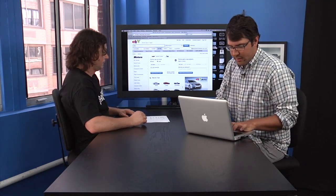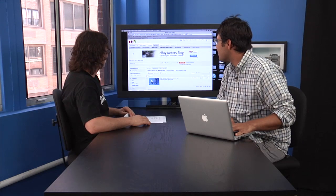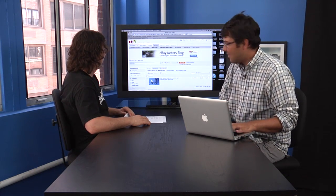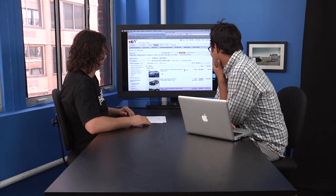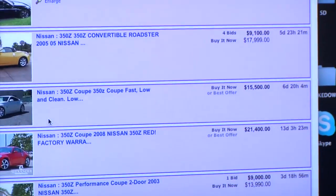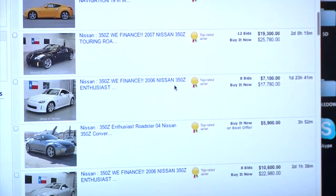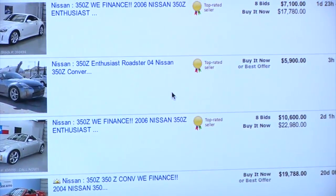What about a Nissan 350Z? All right, that's... I spelled it wrong. The 250Z, which was only available in Malaysia. Oh, 10,000. 9,000. Buy it now. I'm looking for buy it now.